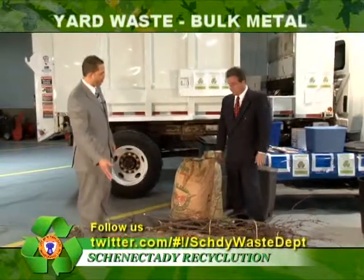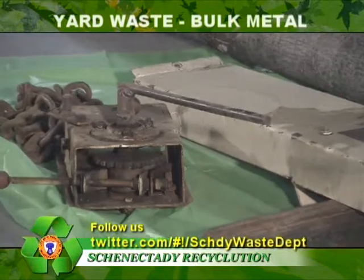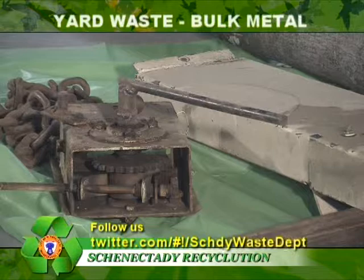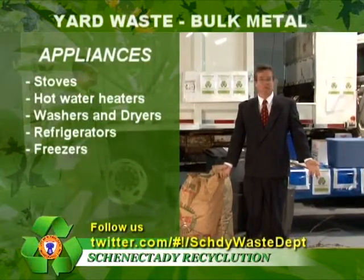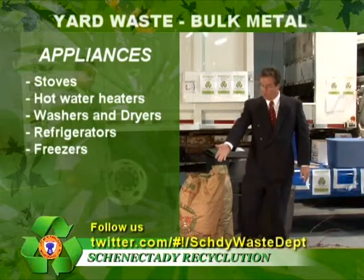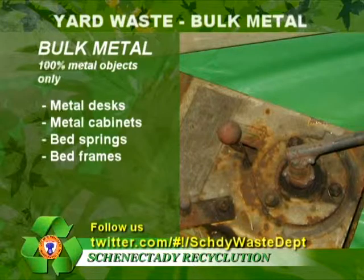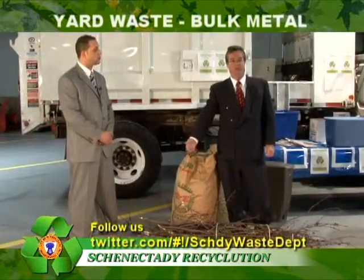What about metal items such as this, Carl? Beyond yard waste and tin, plastic, and glass containers and paper products, we also recycle bulk metal. On collection days, you may see where people place refrigerators, hot water heaters, stoves, air conditioners, or smaller metal items, for example, like we have here. All of that is collected by a separate truck, and it all is recycled. The city recycles several hundred tons of this material each year. That would be placed out again on your regular weekly collection day.